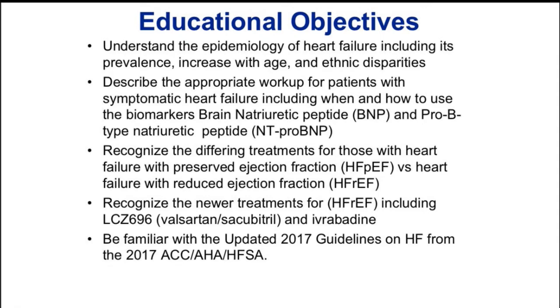Now, are you all familiar with the trade name of valsartan sacubitril? It's on TV almost every night, so that's one. And do you know the trade name of ivabradine? Yes? Corlinor? That's the only time I'm going to mention that. And the trade name of valsartan sacubitril is Entresto. Okay? We're not going to call it that anymore. We're going to refer to it by its generic combination name.